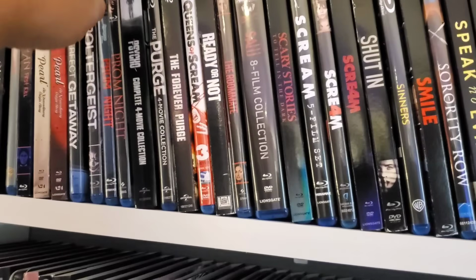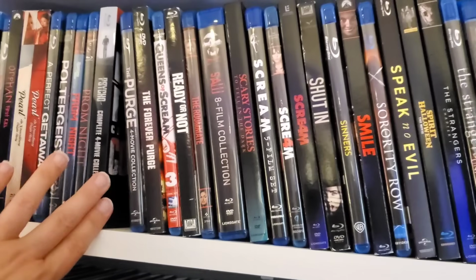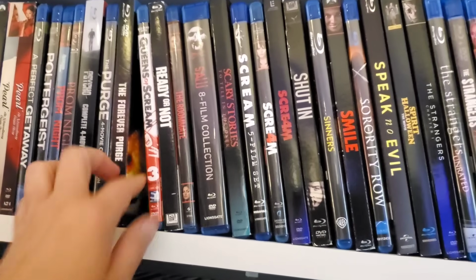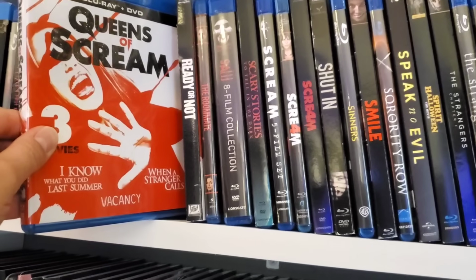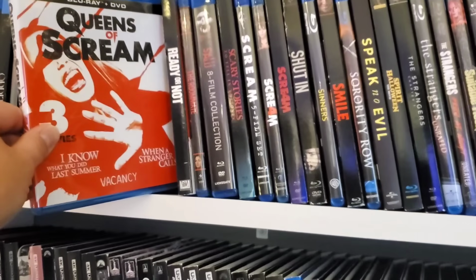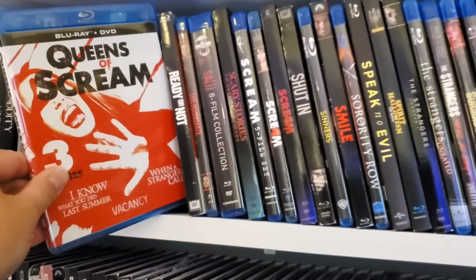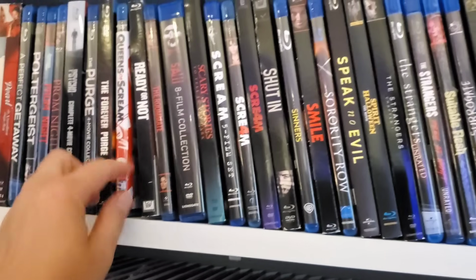The Psycho collection is absolutely staying. If you think I'm getting rid of Psycho collection, you're out of your mind. It's staying. Purge is going to stay. Queens of Scream is going to stay because it has the remake of When a Stranger Calls, and that is the only movie in this 3-pack that I don't have. I Know What You Did, and I have Vacancy, but I need to keep that remake.